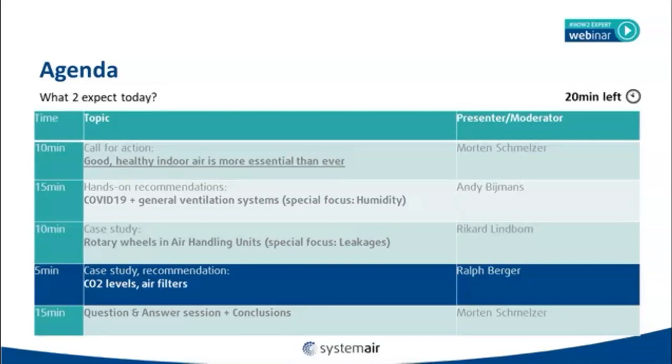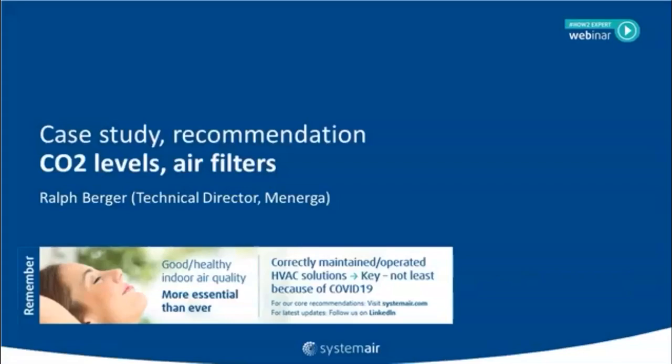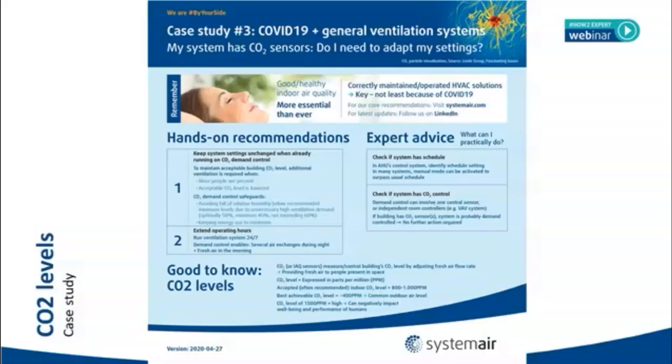After the previous general information from Andy and Richard, now some special information about the air handling unit control system and the air filtering and the corresponding case studies from Systemair. At first, a few notes on the CO2 level and about CO2 control systems.